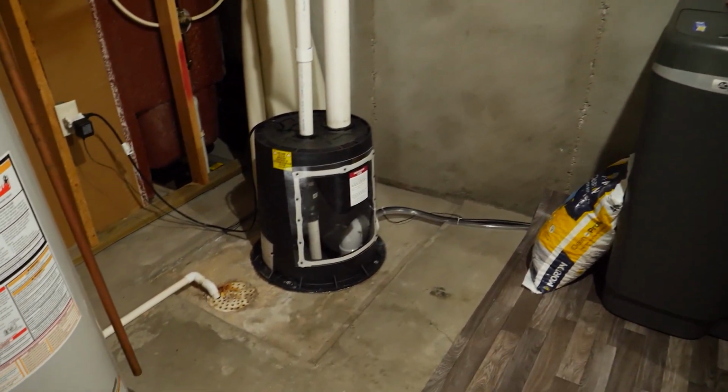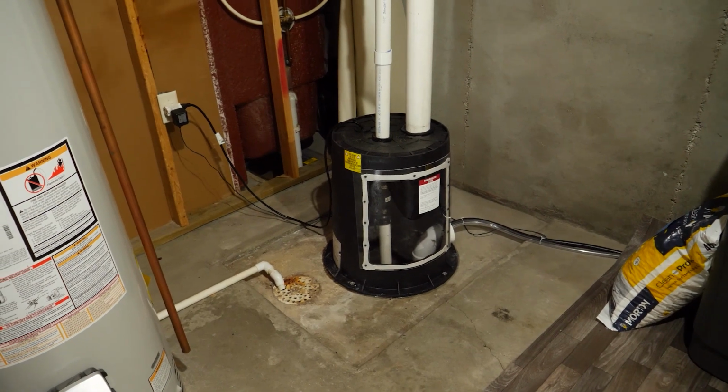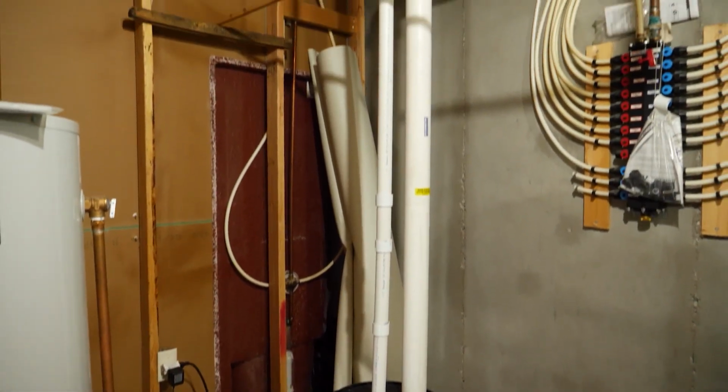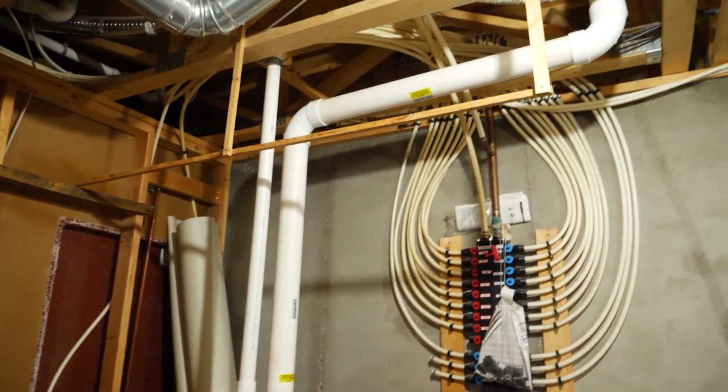Sump pump as well, if you're not from Kansas, we have these. It helps get the water out of the house when it rains, so that when it needs to go somewhere, it gets pumped up out of the house. And then same thing with the radon mitigation system that's in there as well.